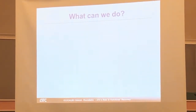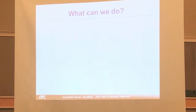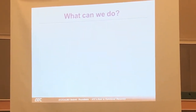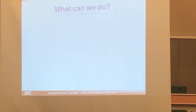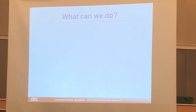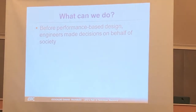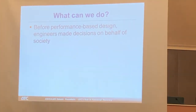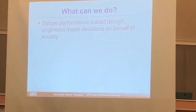Chris mentioned we've been having private conversations for 60 years. David mentioned different entities have been defining resilience for at least 10 years. Ryan suggested it's not an engineering question alone. But I would like to suggest that engineers can help, and we should take a leadership role in doing that.